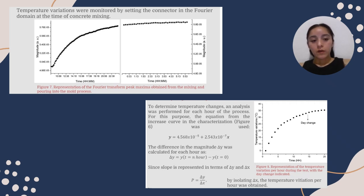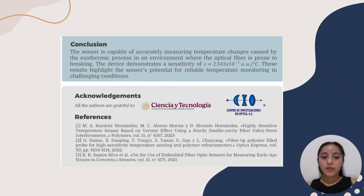In Figure 8, we can see a representation of the temperature variation per hour during the test, and there we have a change indicator. The sensor is capable of accurately measuring the temperature changes caused by the exothermic process in an environment where the optical fiber is prone to breaking. So the device demonstrates a sensitivity of 2.45 × 10^-7 AU per degree Celsius. These results highlight the sensor's potential for reliable temperature monitoring in challenging conditions.